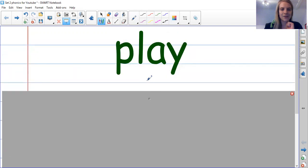Let's sound it out together. So we need three sounds. Three sounds are in this word. P, L, A. Play. Fantastic. So remember, with our L sound, it also looks like this with our little curve.